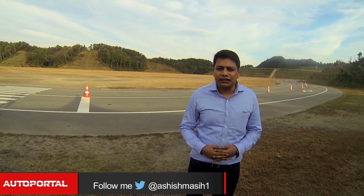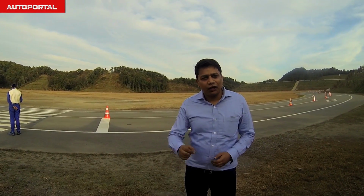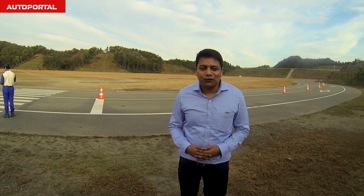Well, essentially, it is a rival to the Ford EcoSport as well as the Hyundai Creta. And how good is it? Well, we are going to find that out today. One advantage that it has over both those cars, of course, is the fact that it is a 7-seater and not a 5-seater like the Creta as well as the EcoSport.